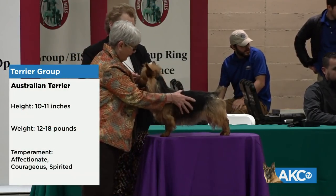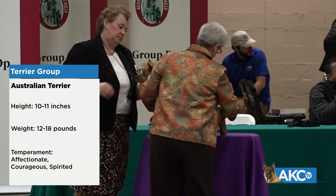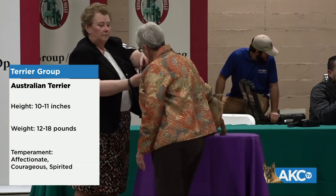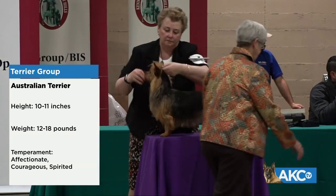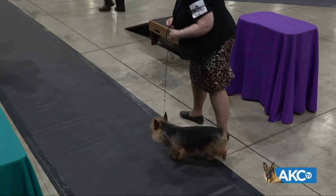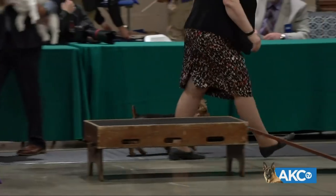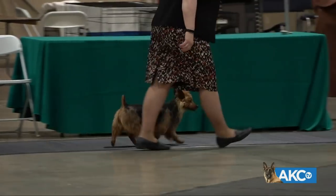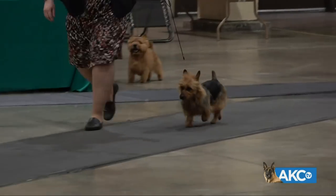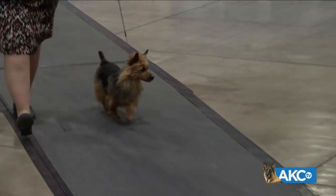Now we have the Australian Terrier. This is Anna. She's 3 years old from Vacaville, California. A small, sturdy terrier from Australia. Not bred for one particular task, but a great working terrier. Confident, hardy, rectangular in shape, very agile and athletic.